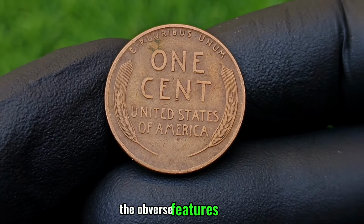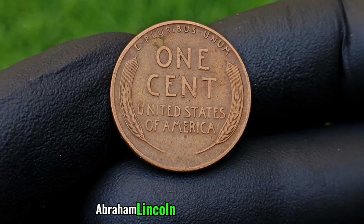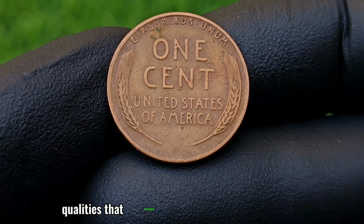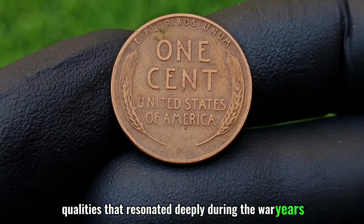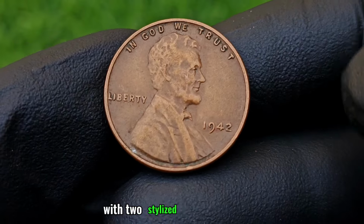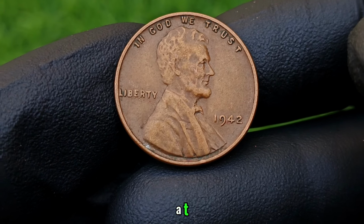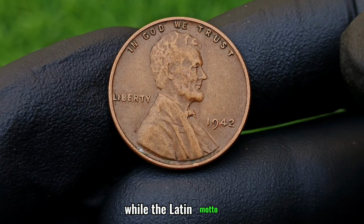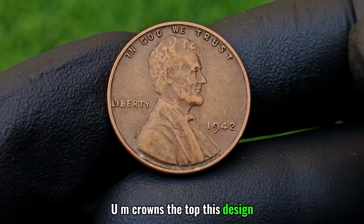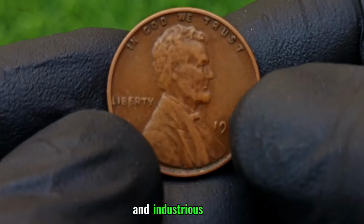The obverse features Victor David Brenner's iconic portrait of President Abraham Lincoln, symbolizing honesty, leadership, and unity, qualities that resonated deeply during the war years. The reverse carries the famous wheat ears design, with two stylized sheaves of wheat flanking the inscriptions 1 cent and United States of America, while the Latin motto E Pluribus Unum crowns the top. This design, simple yet elegant, embodies America's agricultural foundation and industrious spirit.